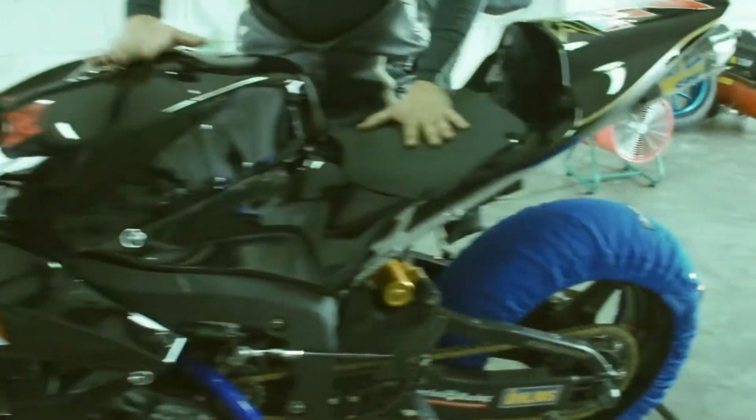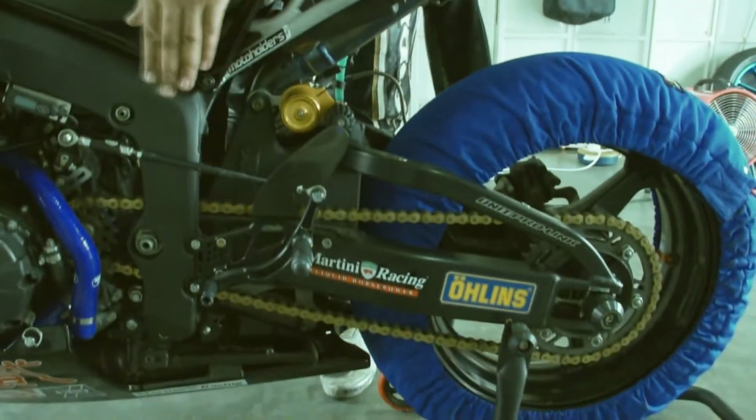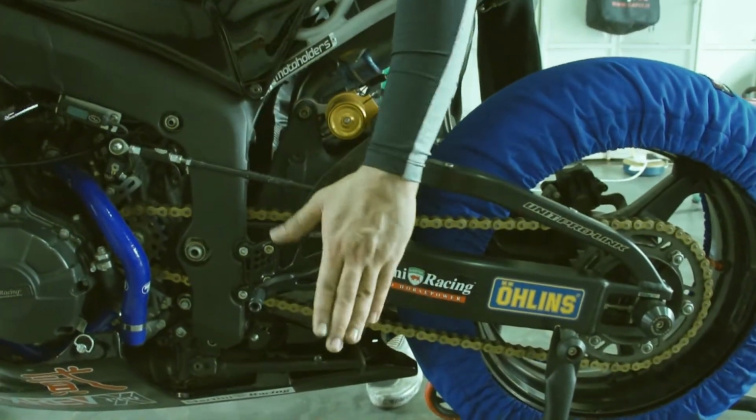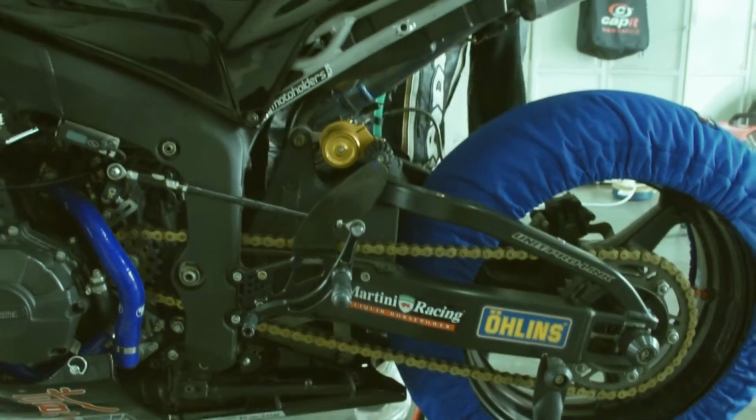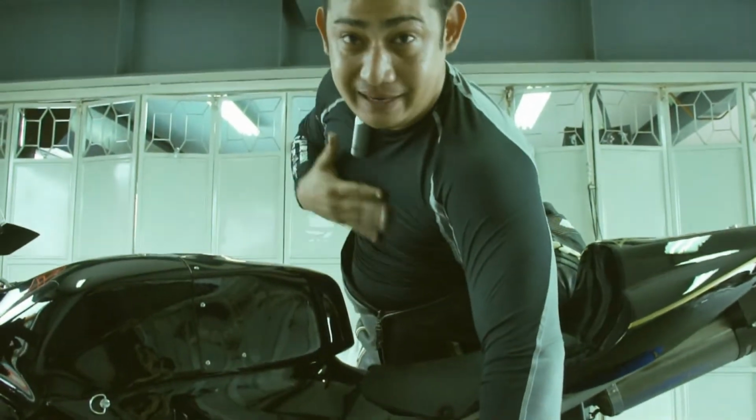I think one of the most important things actually, is getting the bike to suit the rider very, very much. What I've done is put on a set of rear sets to suit my riding needs, to make sure that when we are riding the motorcycle, everything is catered towards the rider himself.